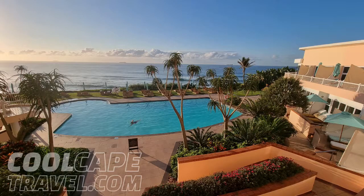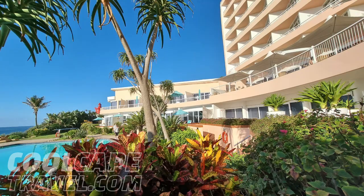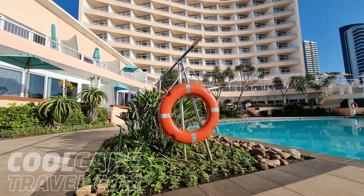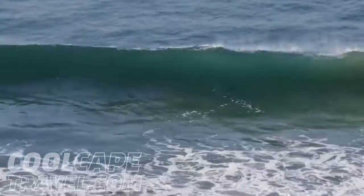After all that excitement, let's take a quick break here poolside and admire how incredibly clever this building is designed. Because you can book any room from the cheapest standard room to the most expensive suite, and you are always guaranteed to have an uninterrupted ocean view.